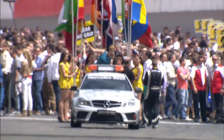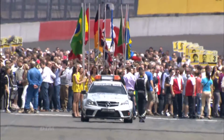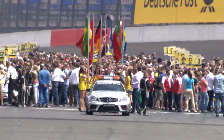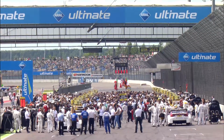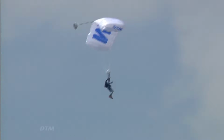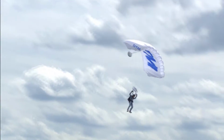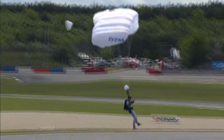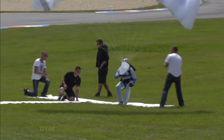Yeah, a bright and breezy day at the Lausitzring, and a big crowd packed into this incredible circuit. There you see the grandstands. This place will hold the best part of 120,000 people. National anthems ringing out, parachuting in. Quite an atmosphere here.